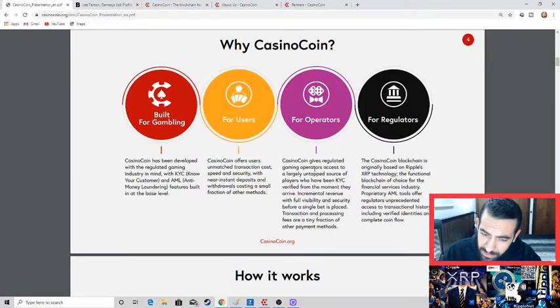For operators, Casinocoin gives regulated gaming operators access to a largely untapped source of players who have been KYC verified from the moment they arrive. Incremental revenue with full visibility and security before a single bet is placed. Transactions and processing fees are a tiny fraction of other payment methods.